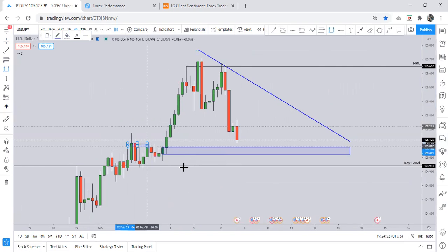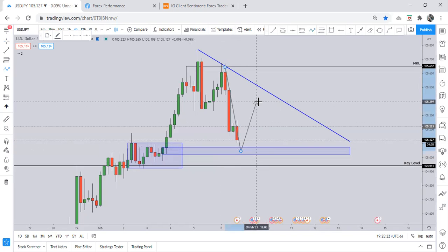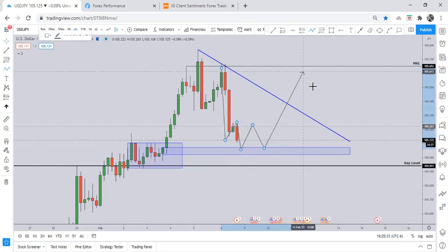we have a consolidation range right here, and that candle was the one that broke out of the consolidation. It never came to retest. So I'm assuming that whenever the market comes back to the same area, I expect some type of rejection. And as you can see, it's already showing signs that it wants to fall. Wait for the rejection and come back, and then I'm gonna buy.